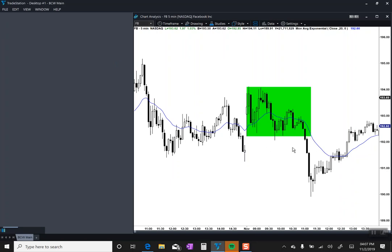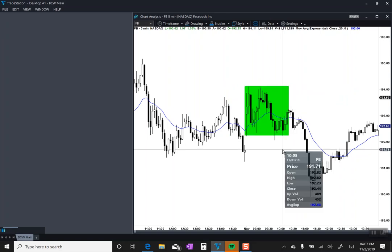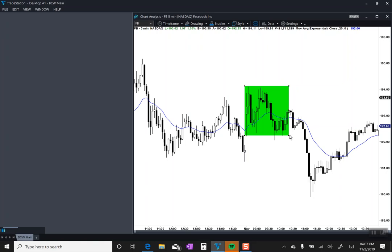We have an 18 bar range. Here is the true 18 bar range. It's basically this range. From this, here it is.